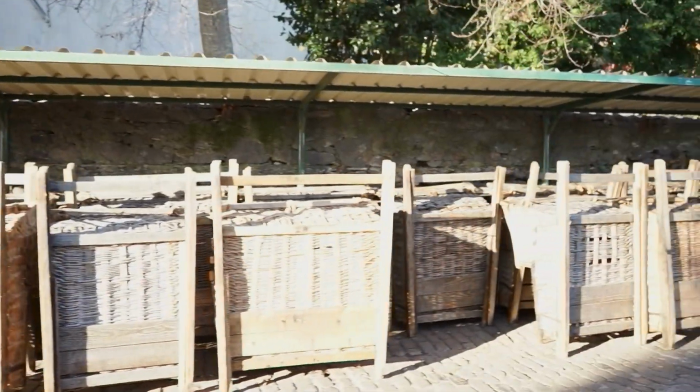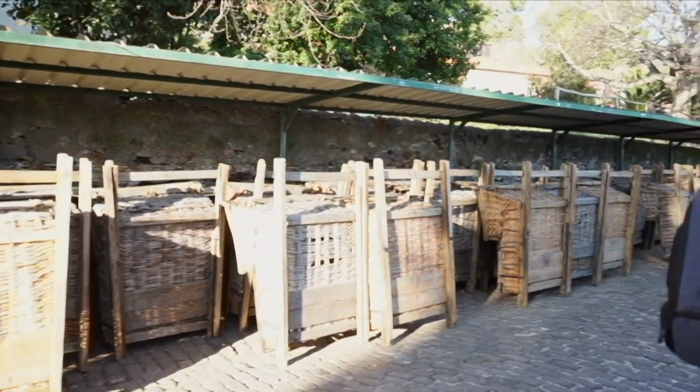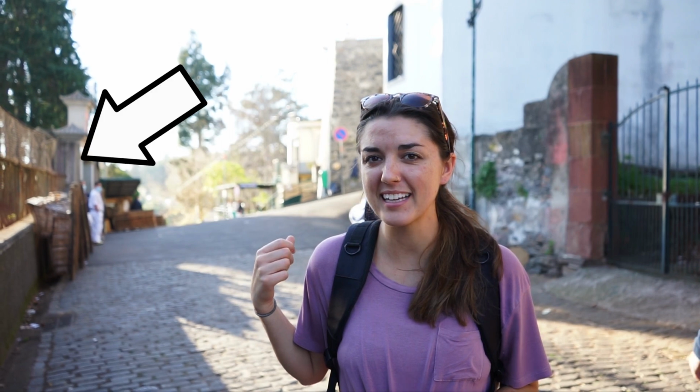So one of the fun and quirky things that they offer up here at the top of the cable car ride is something called Toboggan Run, and apparently they've been doing it for over 100 years, and it's just like these wicker sleds that are pulled by these two really strong men that you can see behind me. And you can go for like 2 kilometers, which seems like a long way, and it's really impressive that they can drag that many people down a hill. I don't know where it ends up. I don't think they take you back up the hill, so it's probably a one-way ride.